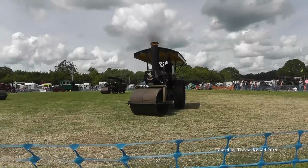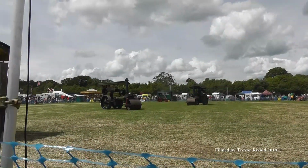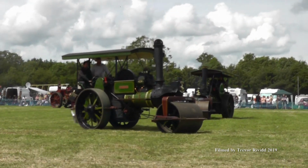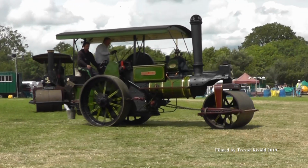Thank you very much to all the steamers that came in the arena this afternoon, and especially those taking part in the famous Stoke Row Slow Race. And thank you very much to Guy for doing the commentary for all of the steam.